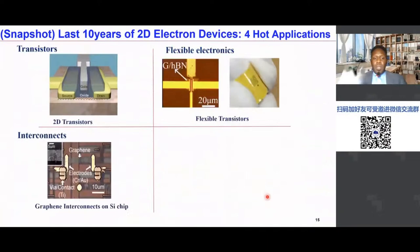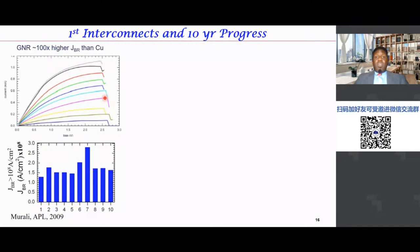So another important application is interconnects. Interconnects are the wiring systems that are used in integrated circuits. One of the challenges of current interconnects based on copper, which are in the integrated circuits, is that the current density is not very high, especially as you go to smaller and smaller chips. So graphene, especially graphene nanoribbons, was already identified about a decade ago as having 100 times higher breakdown current density than copper. That means how much current it takes before the material electrically breaks down. So that's a very, very important metric for semiconductor technology.